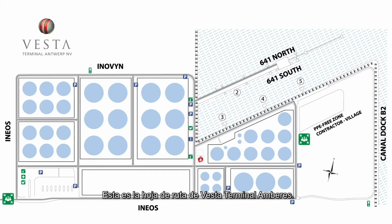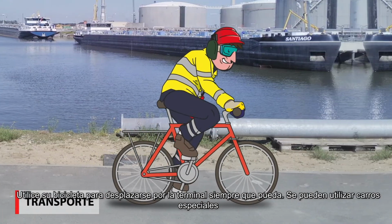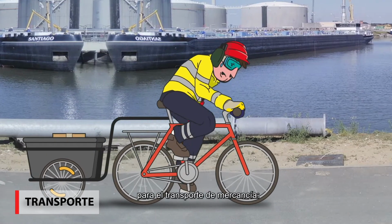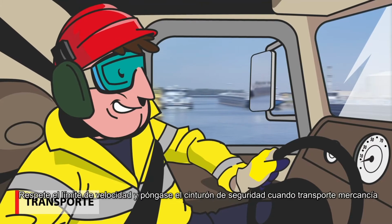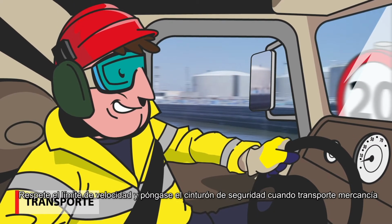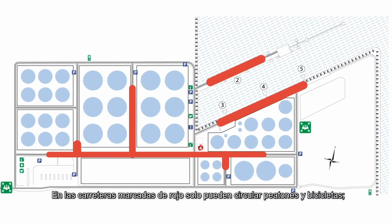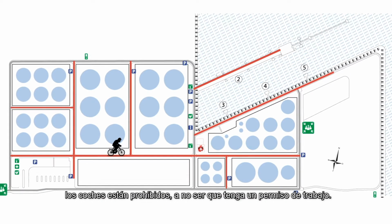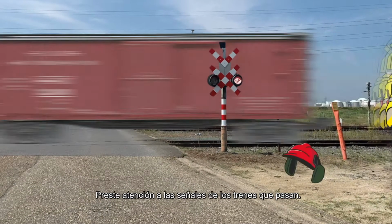This is the roadmap of Vesta Terminal Antwerp. While moving around on the terminal, use your bike as much as possible. For transport of goods, special carts can be used, but never hold stuff while you're on the bike. When transporting goods in a motorized vehicle, respect the speed limit and always wear your seatbelt. Cars are not allowed on the roads marked red. Only pedestrians and bikes are allowed here, unless you have a work permit. Be alert for the signaling of passing trains.